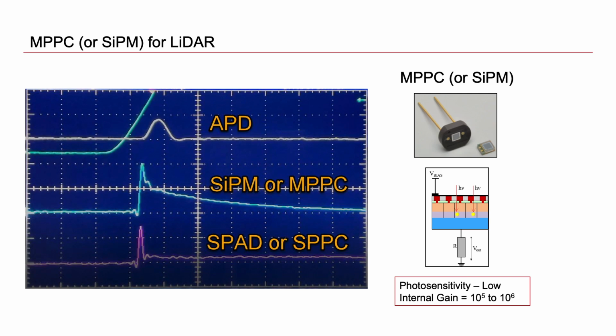MPPC or SiPM is a more recent technology that has much higher gain than APDs. This advantage can simplify the readout circuit design, especially for wide field of view and high frame rate systems that require a 1D or 2D array of detectors. The benefit of high internal gain is shown on the demo's output waveform. Even when the target is farther away, the amplitude of the light detected is barely decreasing.